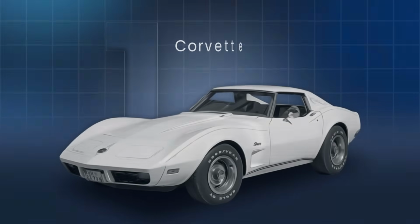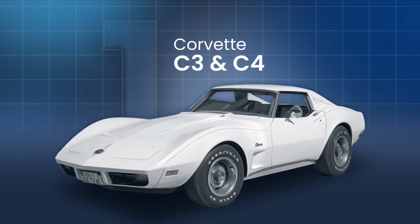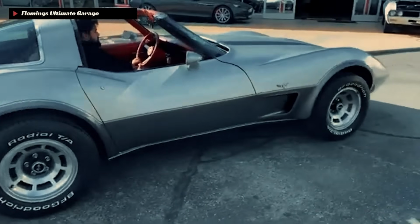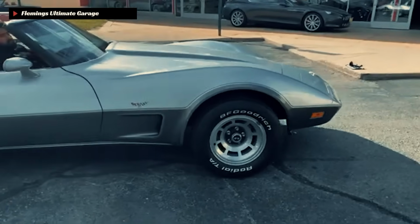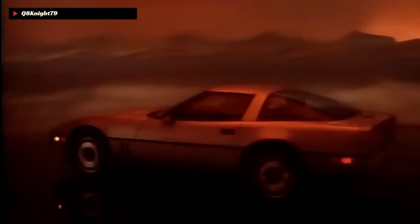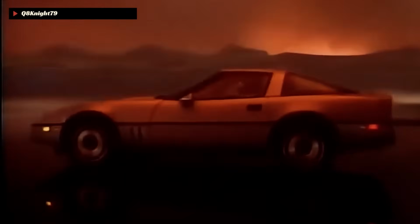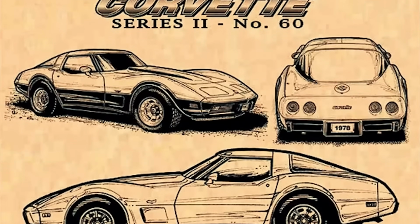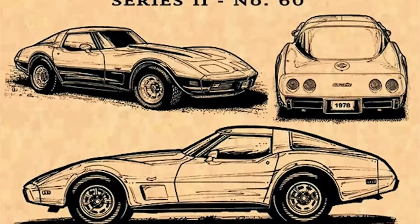And last but not least, the number 1 car on this list are going to be the late C3 Corvettes and early C4 Corvettes. No list of affordable classics would be complete without America's sports car, and right now, both late-year C3s and early C4 Corvettes represent some of the best performance per dollar buys on the market. Let's start with the C3, specifically the 78 to 82 models.